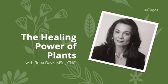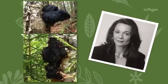Chaga is basically a mushroom that feeds off the white part of the birch tree bark. And here it's actually able to absorb and utilize anti-mutagenic action molecules that actually inhibit free radical oxidation. Wow, that's a mouthful. So basically, the chaga lives on birch trees primarily, and usually birch trees that are a little more senior, 40 years or older.